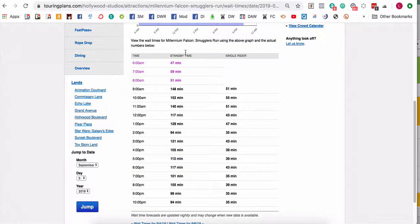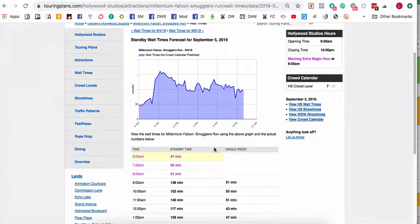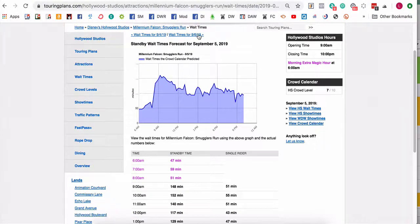Standby is for your whole party, so you'll be together and ride all together. The single rider is usually for rides where there are 3 seats or an uneven number of seats. They'll take parties that are equal first, and whenever there's an empty seat, they'll grab a person from the single rider line. So it makes this line much more doable because people don't want to be split. A lot of times they don't understand how it works either, but single rider is really an asset. So it's looking good. It's looking like if we go single rider, it won't be too bad.